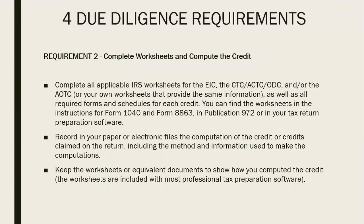Requirement 2, you must complete the worksheets and compute the credit. You want to complete all applicable IRS worksheets for these refundable credits. And you also want to make sure that you are recording the computation of the credits that you have claimed on the return. You want to make sure that you record this and save all of the worksheets and equivalent documents to show, if you need to, and of course in the event of an audit, how you computed the credit.